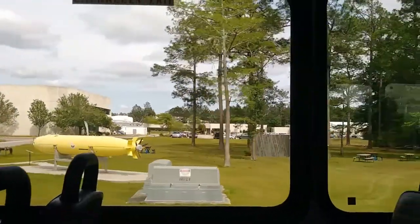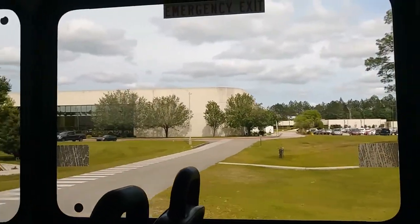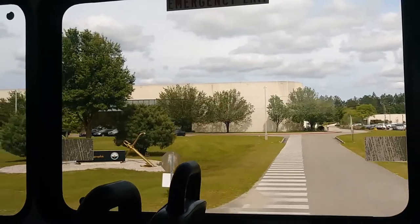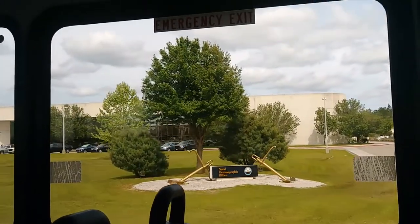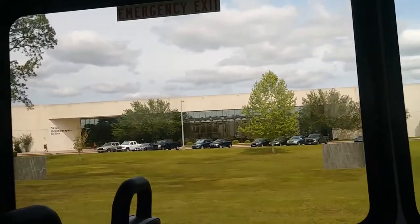Take a look off to the right here. You'll see Naval Oceanographic Office. In this building, the Navy houses one of the most powerful supercomputers in the world, keeping real-time data of what's taking place in our Earth's oceans as we speak for the United States military.